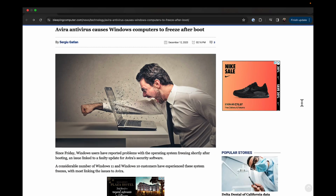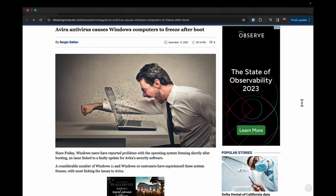A considerable number of Windows 11 and Windows 10 customers have been experiencing system freezes, with most linking the issues to Avira antivirus. BleepingComputer.com reports 20 seconds after Avira launches on the system, the entire operating system becomes unresponsive, with using a physical power button on your computer's case as the only means to revive the PC, with many users reporting the behavior on Reddit.